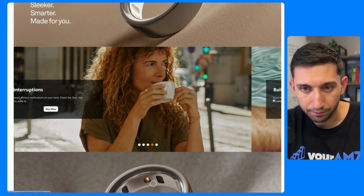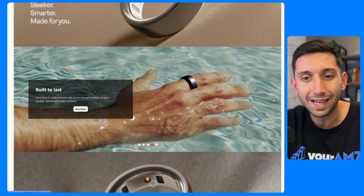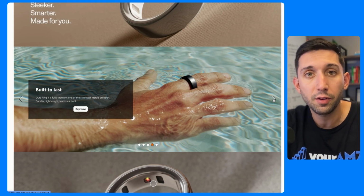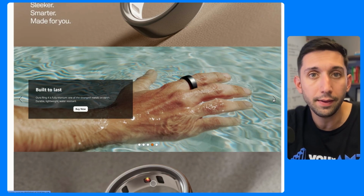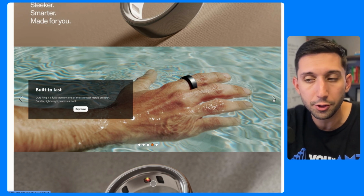What else are we doing here? Finally, built to last, value per dollar. Oura Ring 4 is fully titanium, one of the strongest metals on earth. So yes, it might be expensive, but this is something that's going to last for years, if not a decade or more, and that's going to help increase the perceived value, help push some people over the edge.